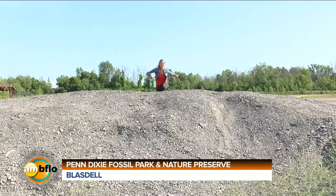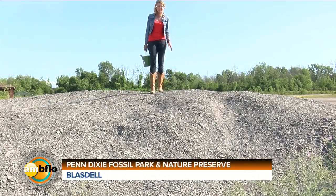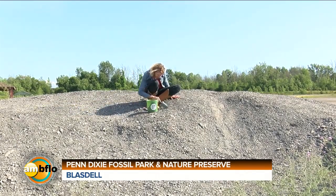What they did by uncovering all of that rock and taking it away was unearth this fossiliferous layer, which is just a fancy way of saying rock with fossils in it. And if you're looking for fossils here, basically they're here. We have a couple different layers here of shale and limestone with a bunch of fossils in it.